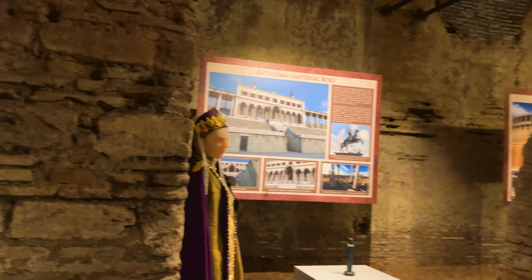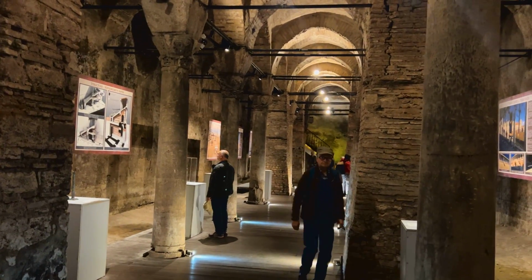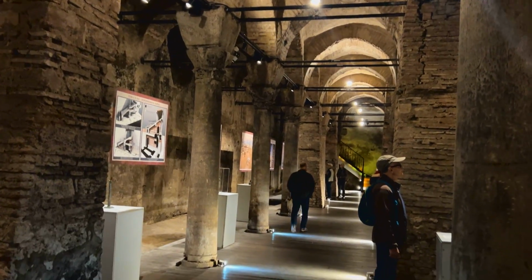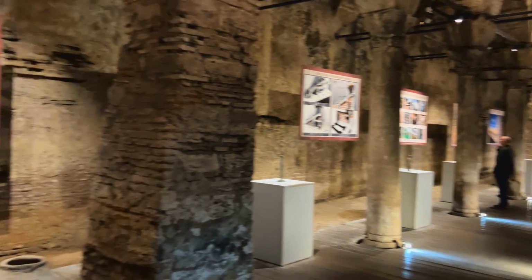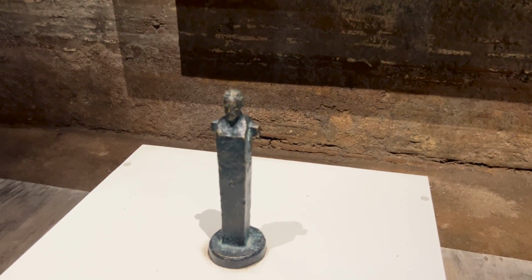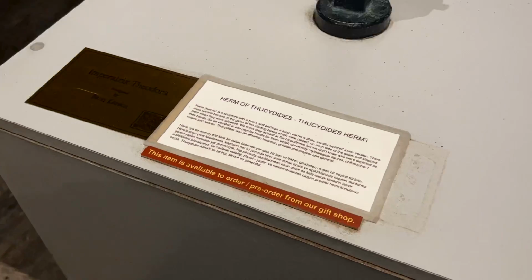So this is the cistern from the 6th century Byzantine era, just underneath the carpet shop. And the carpet shop took extra special care not to damage any of this in its construction. Some artifacts, but it also says that it's available in the gift shop.